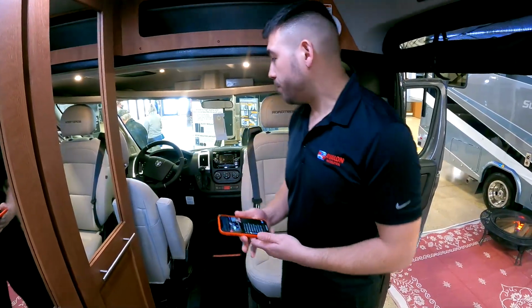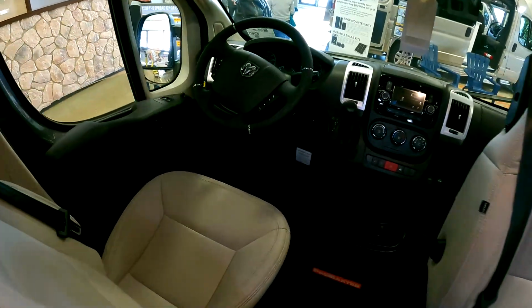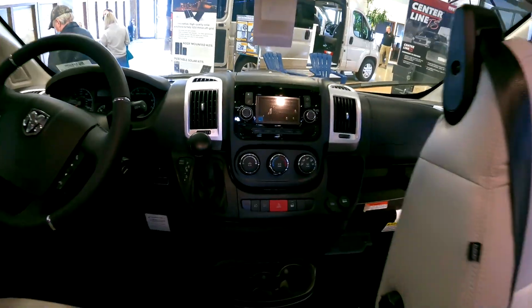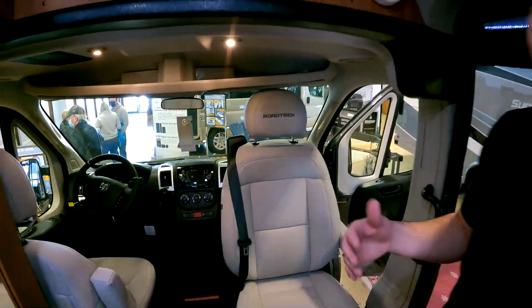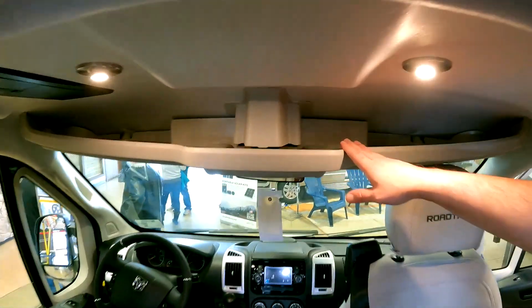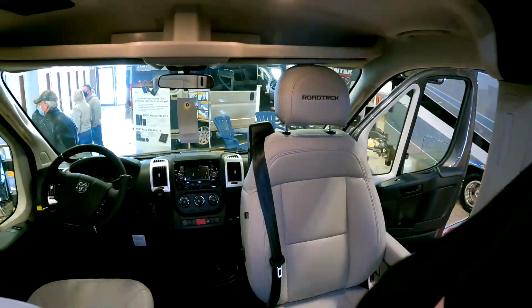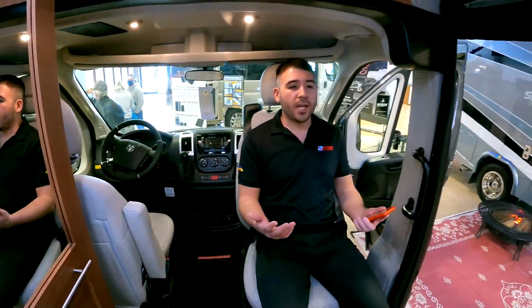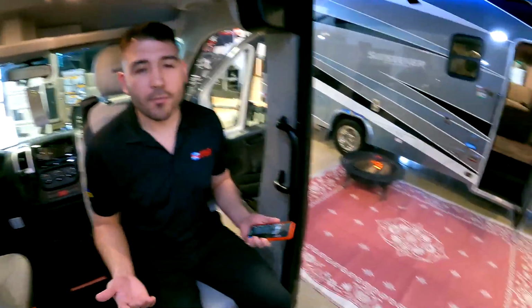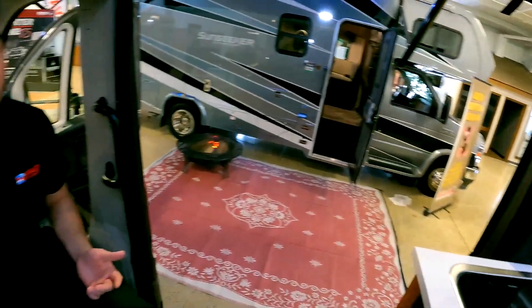You'll notice right up front, again, a beautiful cockpit. I love the way the cockpit feels. I love the Ram on the steering wheel. Some people may think it's cheesy, but I think the Ram looks cool on the steering wheel, okay? You've got overhead storage for your maps, for anything you may need. Very comfortable. If you have friends or family over and you want to hang out up front, you have the swivel chair so you can converse with your friends and family and have a good time while you're in the motorhome.